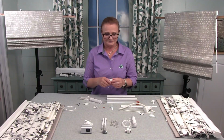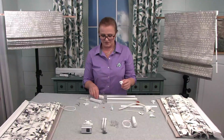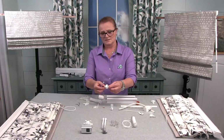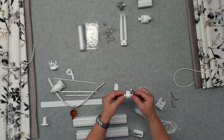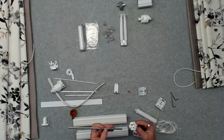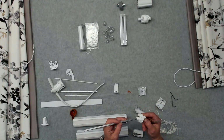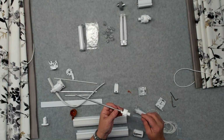So to do that, the VAKO engineers came up with a very smart solution. This little part here is called the accelerator. You may have seen that on VAKO brochures. It works in a very smart way. So on both sides, we have attached the square bar.